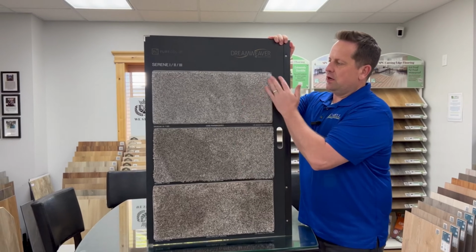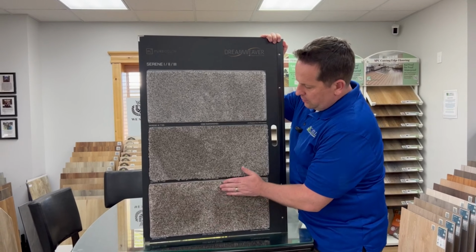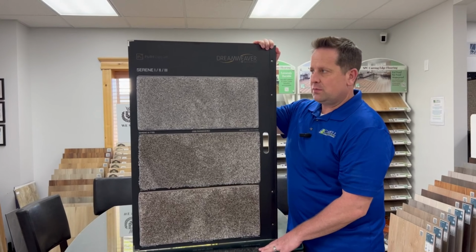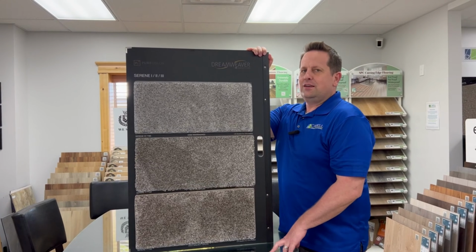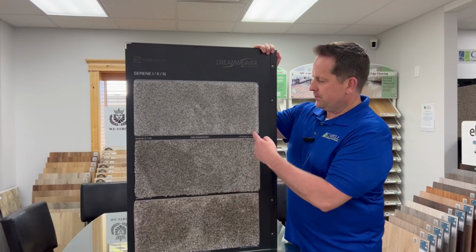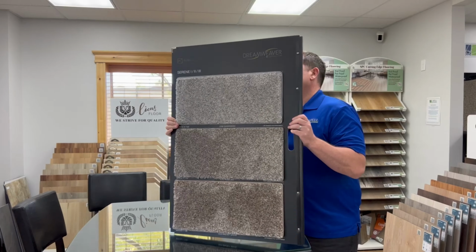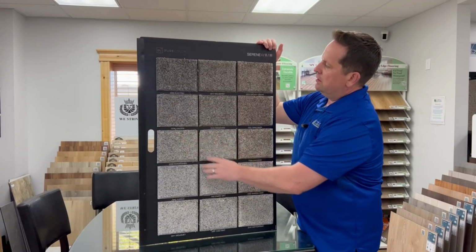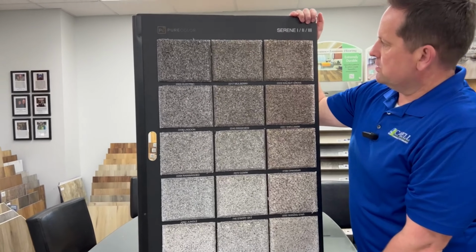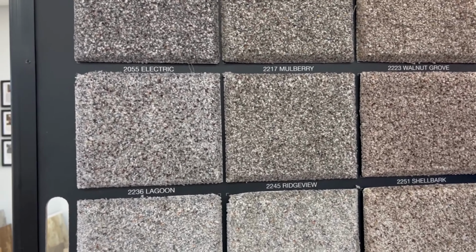So I think we've explained on other videos, but it's a good, better, best. So in the carpeting world, when they do a good, better, best, the good is actually good. I know in some industries, good is code for garbage, but they only do this with actually good carpet. So what happens is it gets thicker as you go. So back here, looks like we have 15 colors to choose from. So you can get any of these 15 colors.